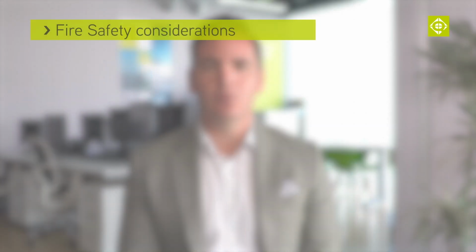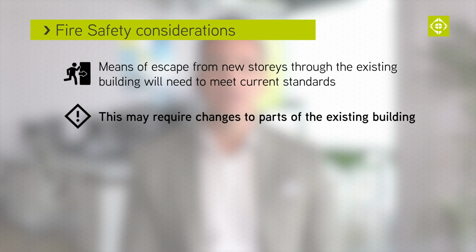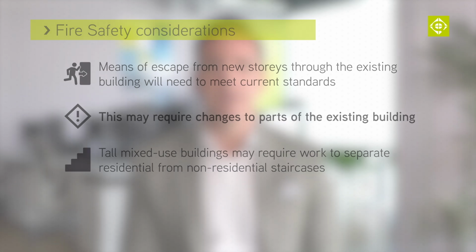When adding new storeys to a building, there will be three main fire safety points to consider. Under Regulation B1, means of escape from any new storey through the existing building will need to meet current building standards. This may require changes to parts of the existing building. In taller, mixed-use buildings, works may be required to separate staircases for residential and non-residential use.